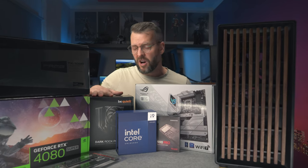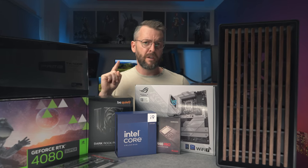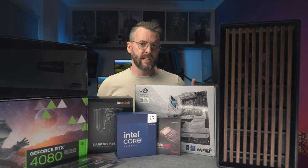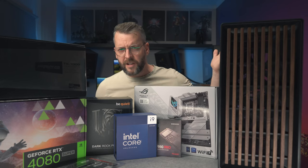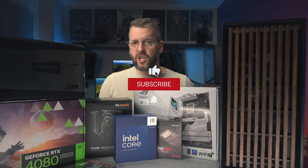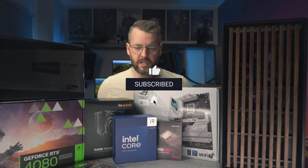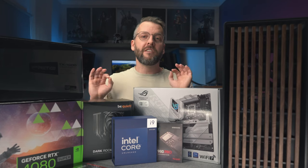This Dark Rock Pro costs around 80 euros, whereas most AIOs cost you well over 150, so at least twice as much, but in many cases, 3 times or more. But what do you get for that? Silence? Not really. If you look at the CPU utilization in most games, it's not at 100%. In fact, it's not even close.